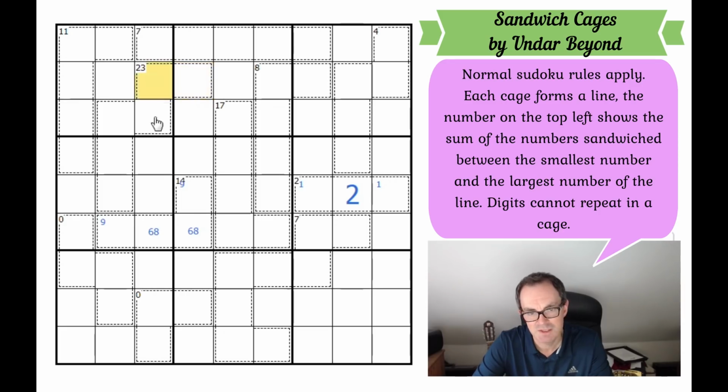And I suppose it goes without saying, I should have said it though, 6, 8, 9 is not going to work either. Although 6, 8, 9 does add to 23, so in theory this cage could contain a 3-cell sandwich, it can't really, because that would use the 9, and there's no digit higher than a 9 that could then form the crust of the sandwich. So we know that this is a 4-cell sum, and we know that one of these squares is a 9.